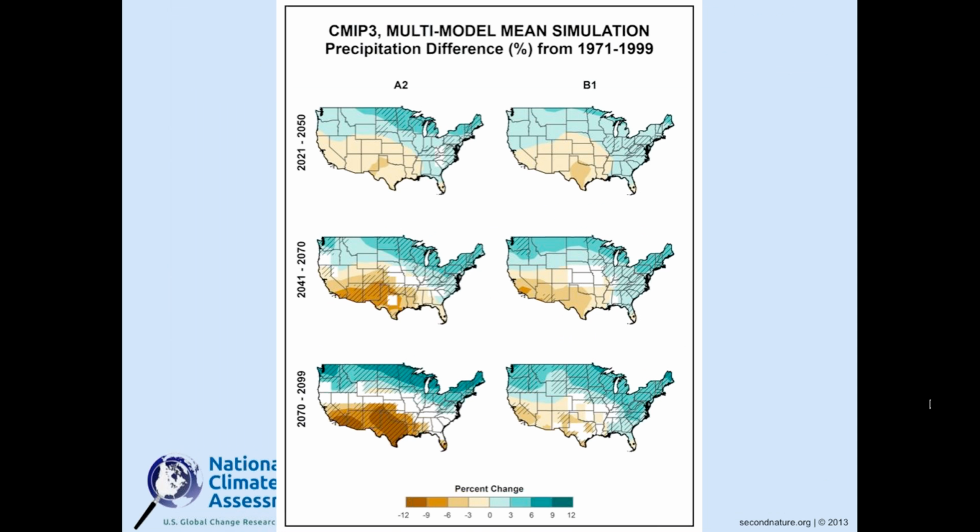What we're seeing in the models is a very robust projection of drier conditions in the subtropical latitudes and increases in precipitation in more northerly latitudes. And what we're seeing here for the U.S. is an indication of that global pattern.